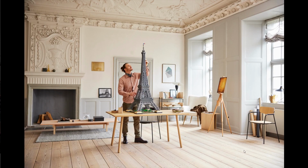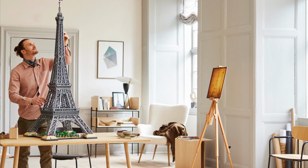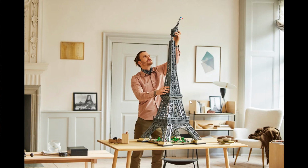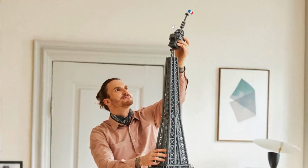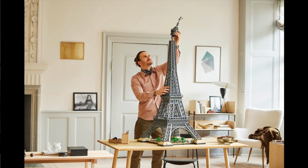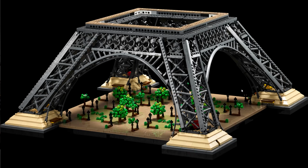This gentleman here is a huge fan of the Eiffel Tower. He has Eiffel Tower artwork all over his apartment. Yeah, it is just massive. Luckily for us, it does break into sections. You can see him placing the topmost section onto the model, which will of course finish it up. He's putting the flag of France on the top of his tower, and here is the base.